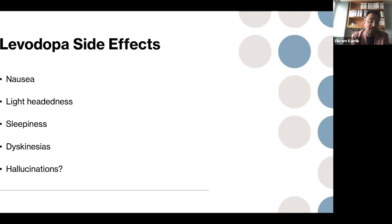It's not just at the beginning of the disease that people experience nausea. And so there are other ways that we can control the nausea that comes with it. One strategy is to take it with meals. You may have read online or heard from others that you don't want to take levodopa with meals because it can interact with protein and limit absorption of levodopa. While that is true, it's true for a smaller percentage of patients than we initially thought.